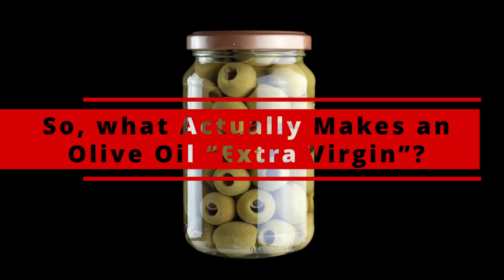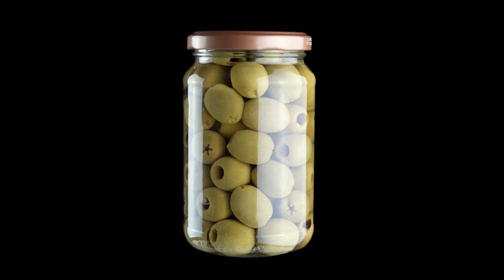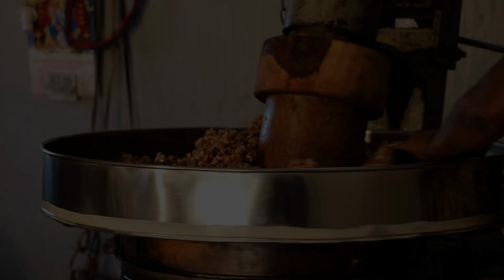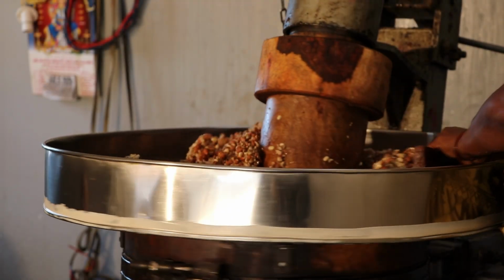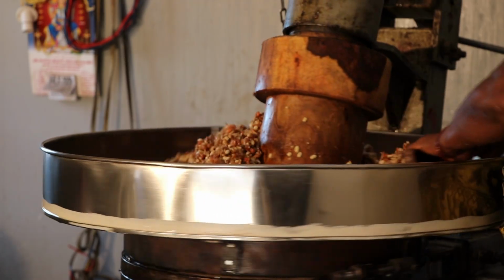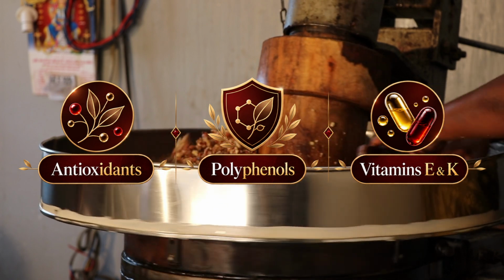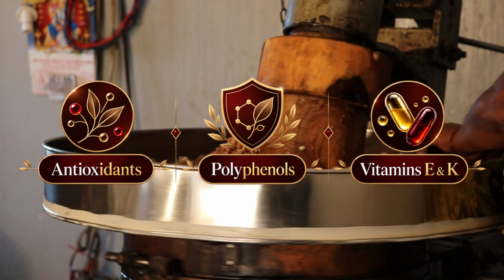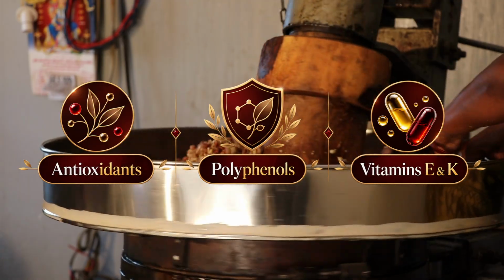So what actually makes an olive oil extra virgin? Real extra virgin olive oil is pure, unrefined fruit juice extracted from olives solely through mechanical cold pressing, no heat, no chemicals. Its acidity has to sit under 0.8%, with zero sensory defects. That process is what preserves the antioxidants, polyphenols, and vitamins E and K that make extra virgin genuinely better for you, and why people are willing to pay more for it.